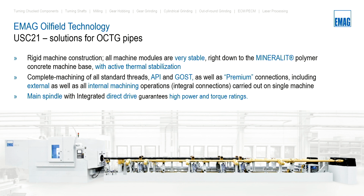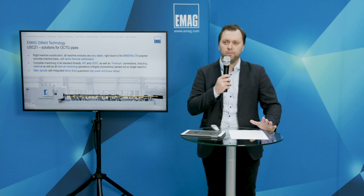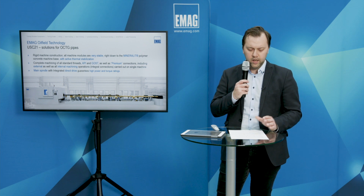We start with our VSC-21 pipe machine. First of all, I would like to say that we will not speak today about the well-known advantages of EMAG lathes, but about the technological solutions, and why these solutions are perfect for threading pipes and couplings. For this we will pay attention mostly today.